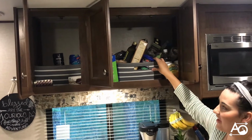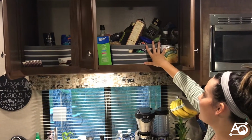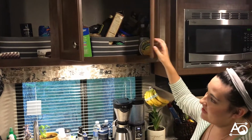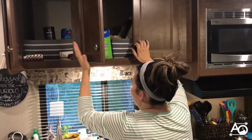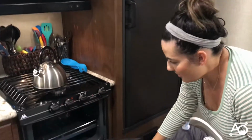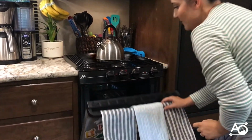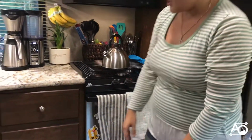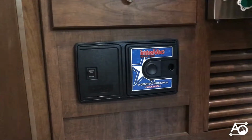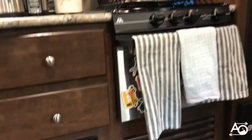So we just got some canvas totes. This is filled with our pastas and breadcrumbs and stuff like that. We keep our oils up here, vitamins, and then our seasonings are all in this basket over here. We do use our oven to store some baking dishes. And one feature that we really love is the inner vac system. Most RVs, you don't get that, but this one had it, so we snagged it up. We loved it so much.